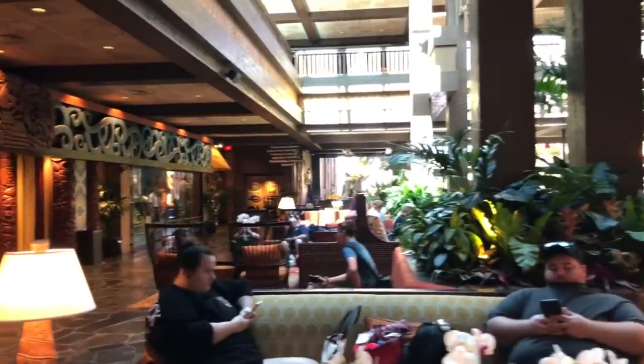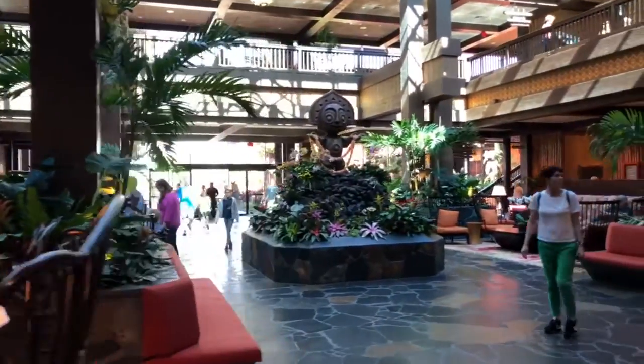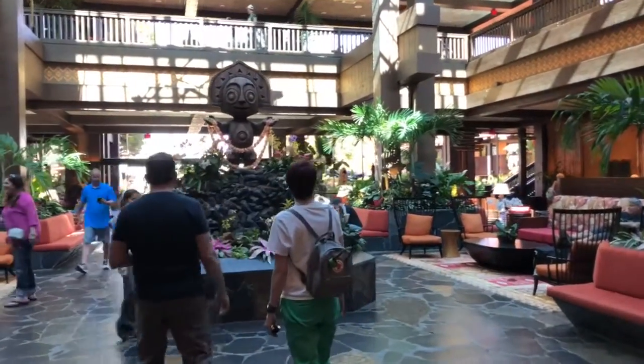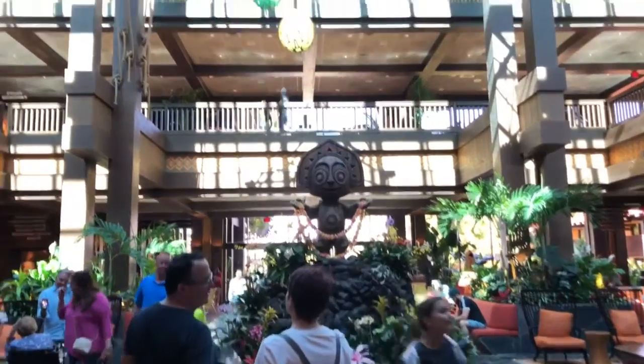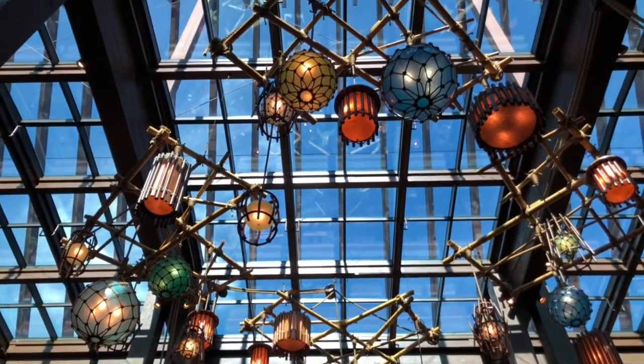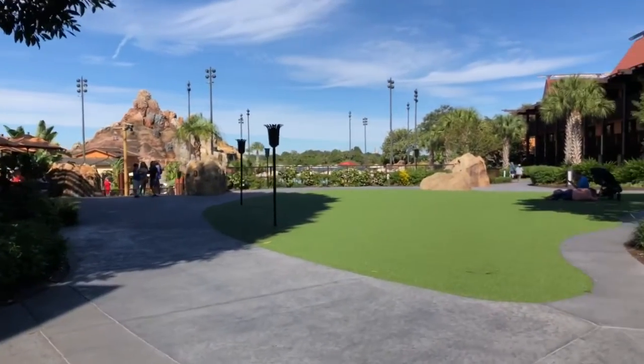Everything about this resort centers around that great house that you walk into, an incredible lobby. It's called the Great Ceremonial House. That's right. It's got most of your major restaurants, your gift shops, just everything is right there and centers around that. Right behind it are your main pools, and as you walk through that house and go through the back doors, you can see the castle across the beach and the Seven Seas Lagoon. It's just an incredible place to be.